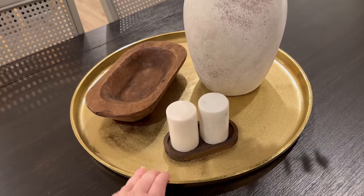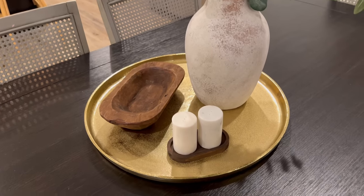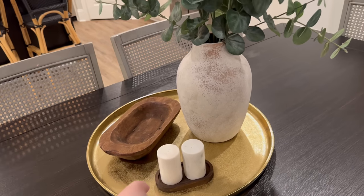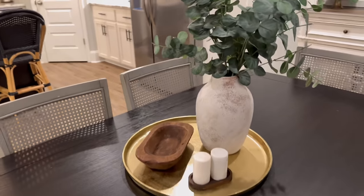And honestly, this tray was a little too big for our coffee table. Whenever you're setting your food or your drink down at the coffee table, it was a little bit off. You'll see the other one looks so much better. But how cute is this?